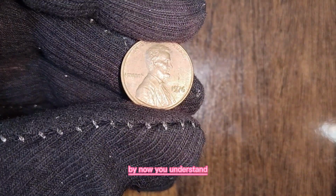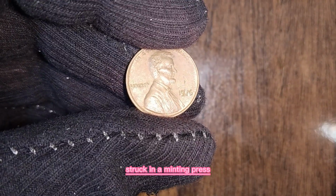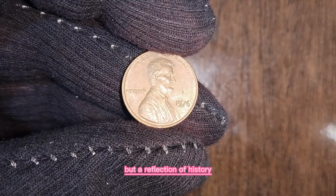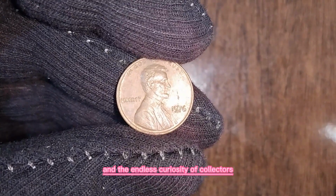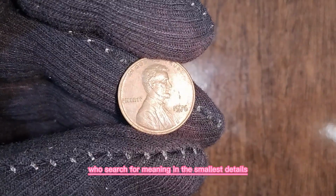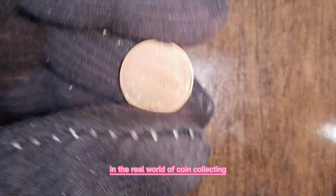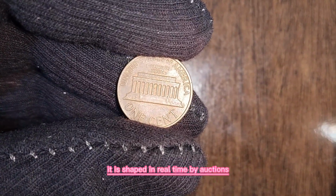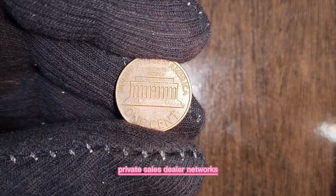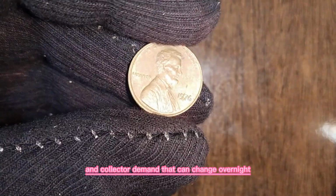By now, you understand that this coin is not just a piece of copper struck in a minting press, but a reflection of history, human error, craftsmanship, and the endless curiosity of collectors who search for meaning in the smallest details. In the real world of coin collecting, value is never fixed. It is shaped in real time by auctions, private sales, dealer networks, and collector demand that can change overnight.